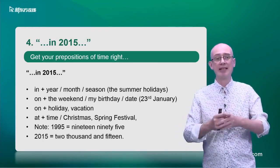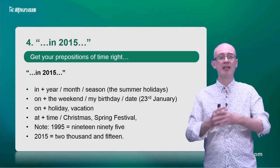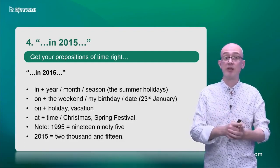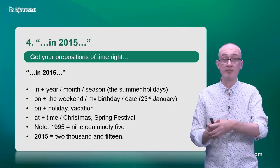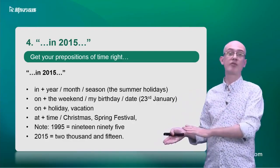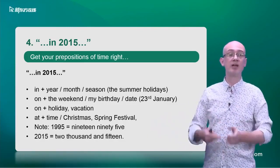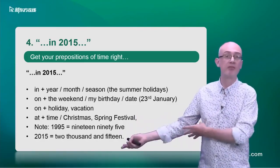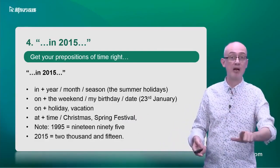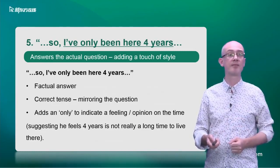Note, 1995. Say your dates correctly. 1995. 2015. So before and after the year 2000, we use a different structure. Don't lose marks on this. In 1995, in 2015. Just get these basics right. Prepositions and how you talk about dates. Don't lose marks on basic errors.